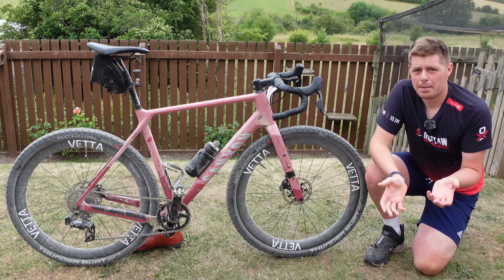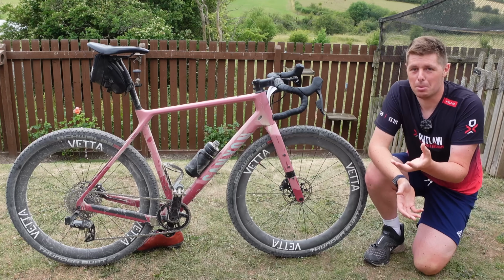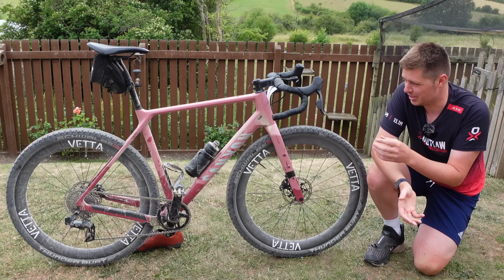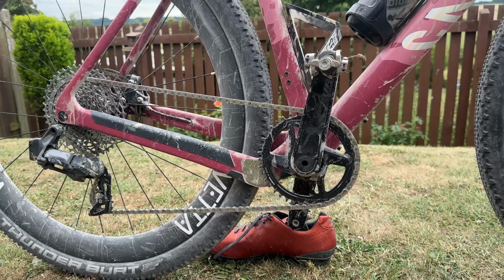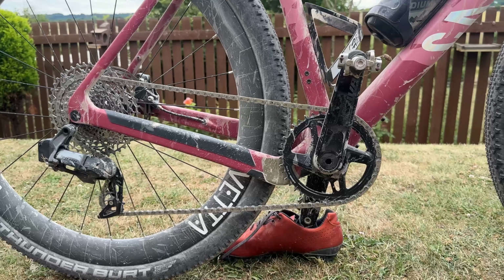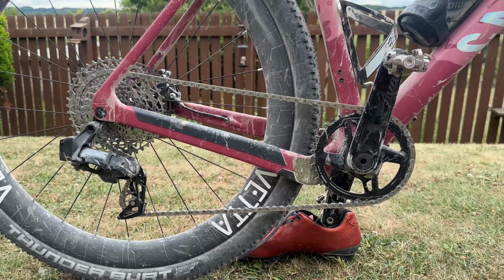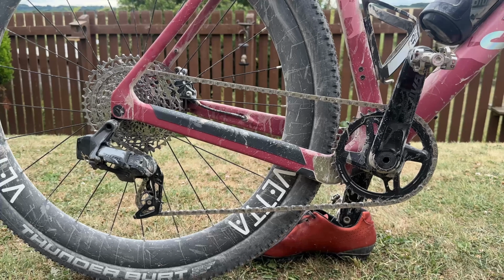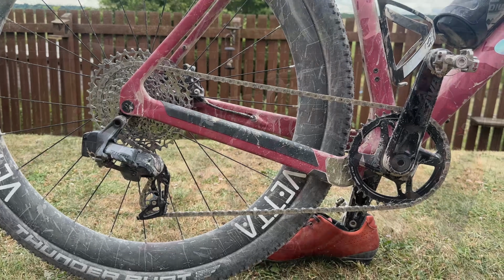The groupset is the same spec as it was out of the box. I have had to change quite a few things because of consumables over the last couple of years, as you can imagine, but the 40-tooth crank and the 10-44 rear cassette, SRAM Rival AXS Explorer, is exactly as it came from the factory. Occasionally I've been spinning out top gear, but where that has happened, I think it's been the best choice for me at the time. If I had another gear, I'd just be spending energy unnecessarily. If I'm doing 26, 27 miles an hour, I don't need to be going any faster.